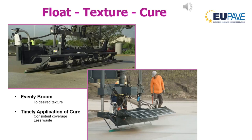After finishing and texturing operations are complete, it is essential that exposed surfaces be immediately cured to maintain moisture within the concrete. Any delay in applying the curing compound can result in plastic shrinkage, cracking, crazing, reduced surface strength, and reduced durability. This is a line pulled directly from the ACI 330-21 report and shows how this new technology greatly improves the quality as needed by the new application standards.